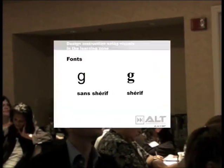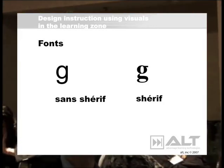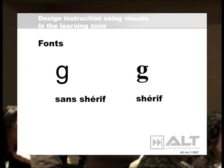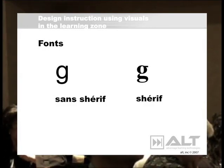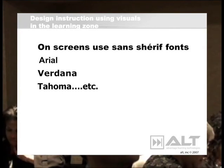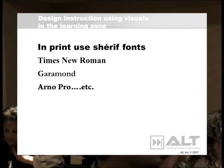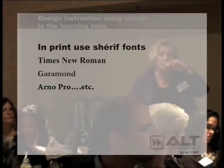Fonts. Sans serif fonts for screens, serif fonts for print. That's what research shows. You're more likely to remember it. Sans serif fonts are the ones without the little curly cues. Serif fonts are the ones with the little curly cues. So on screens, you want to use the sans serif fonts: Arial, Verdana, Tahoma. For print, you want to use the serif fonts: Times New Roman, Garamond.